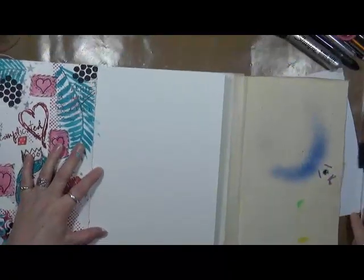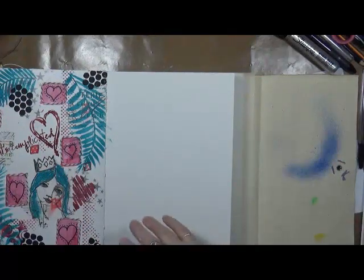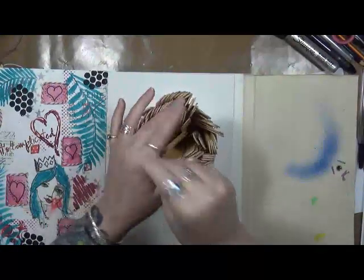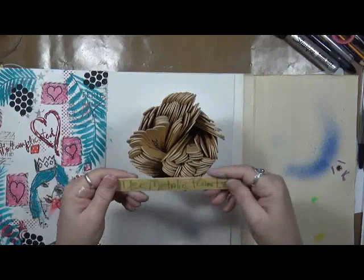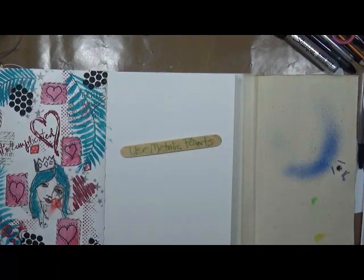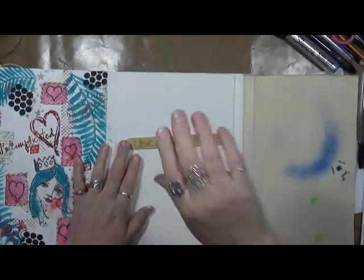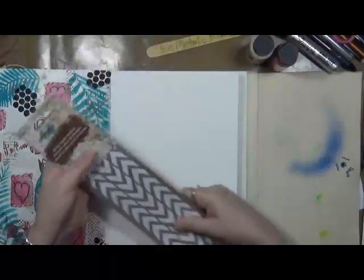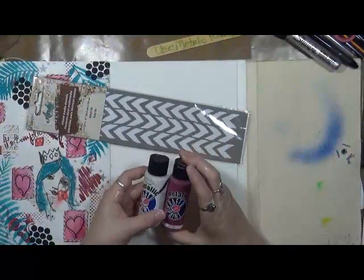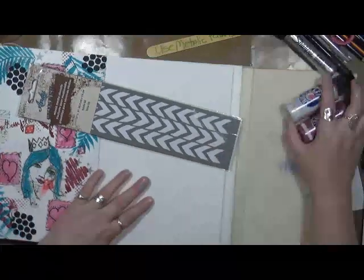You know what I think I'm going to do? Oops, just stuck my finger in paint. Instead of picking all 10 out, I'm just going to randomly, not looking, number one, use metallic paints. I wonder where my metallic paints are. All right, hold on, I'll be right back. All right, so I found two metallic paints. These are both Anita's metallics. One is in white, the other's in rose.